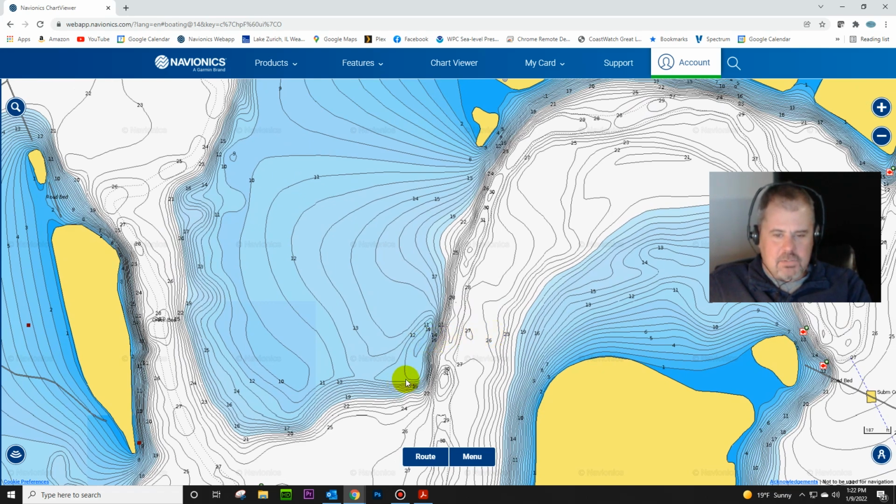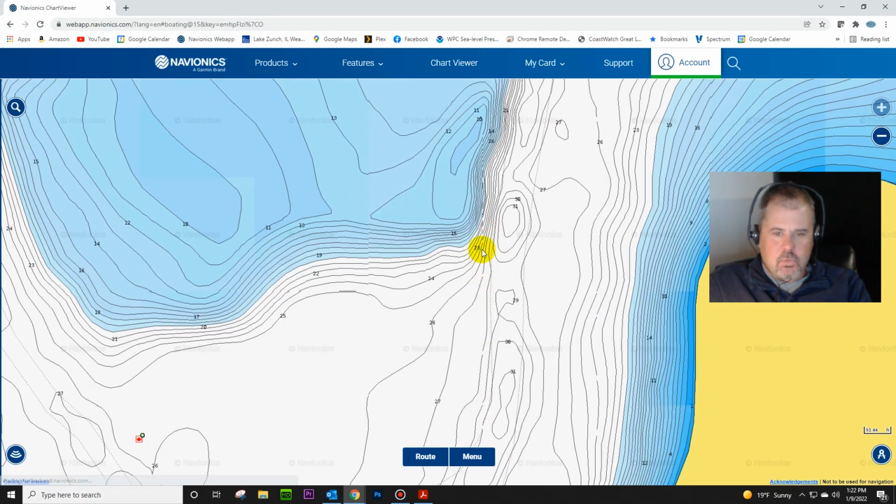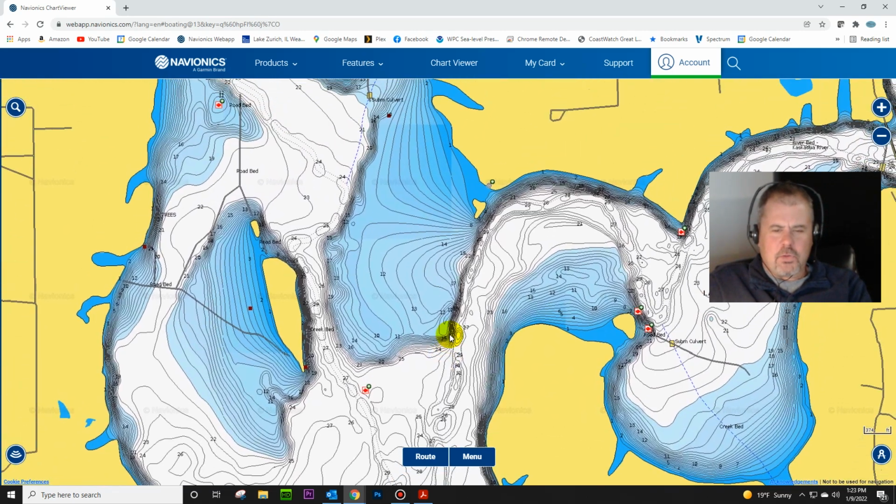It's a pretty obvious structure here. You got the main channel now comes out and it goes away, and right where it comes over here, this is probably the contact point. Matter of fact, I think it was the second or third time I ever fished this reservoir.